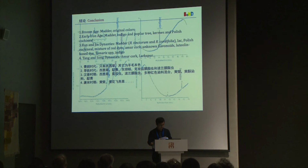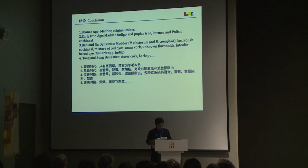This slide shows a preliminary conclusion. In the Bronze Age, madder was the only natural dye for coloring woolen textiles. More and more dyes were used in the early Iron Age. Two insect dyes were imported into Xinjiang from the west. In the Han and Jin dynasties, Xinjiang dyers still favored local dyes except cork tree. Also, the Silk Road was opened up at that time.